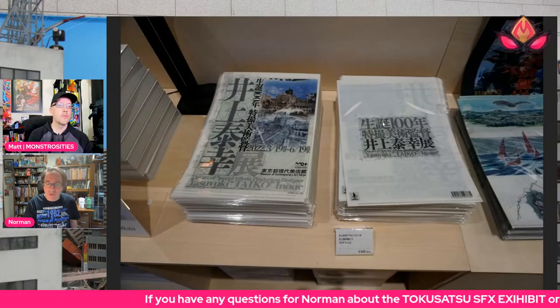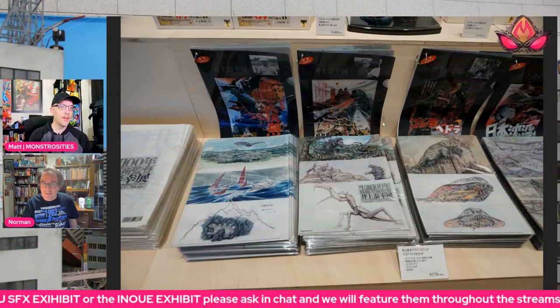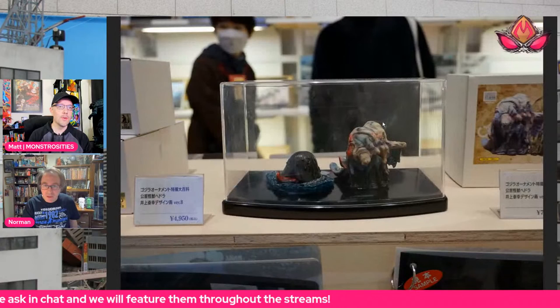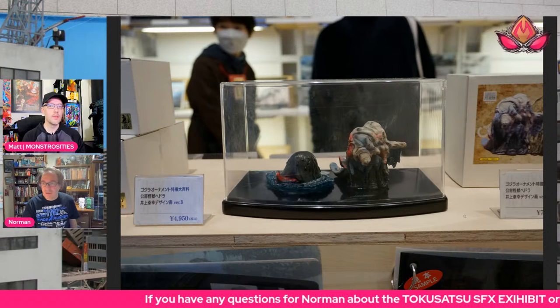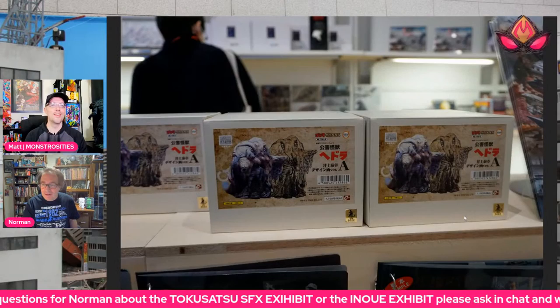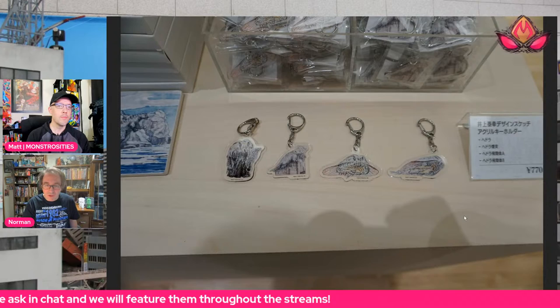They've got a bunch of stuff on sale. Please tell me if you picked up the Son of Godzilla one right there with Gimantis. Yeah, these are clear files, and that's awesome. And then they have these figures based on Inoue's designs, but they're a little too rich for my blood. This is like $50 and this is like $70, so I'm just going to have to look at them from afar. And then more clear file things. That's great. And these are Inoue designs of Hedorah keychains.